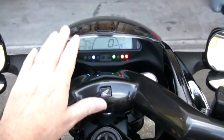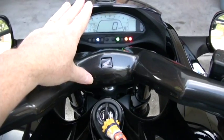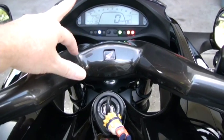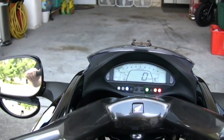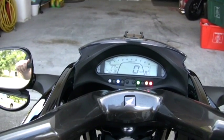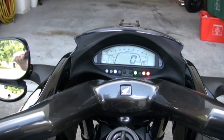Again, back to the windshield, that is one thing that does bug me. There is an aftermarket shield by Givi, but it comes up really high, and I don't really like that. Honda has come out with a touring windshield, which comes up a little bit higher, but at this point in time, it's only available in Japan, so it doesn't help me any. Maybe in a year or two, they'll have it here.